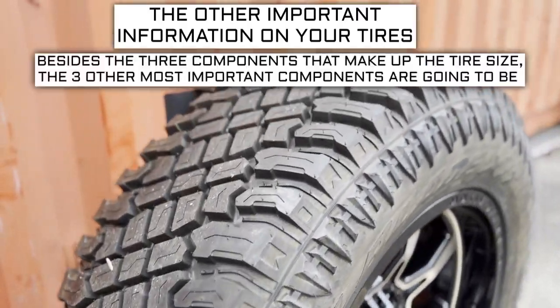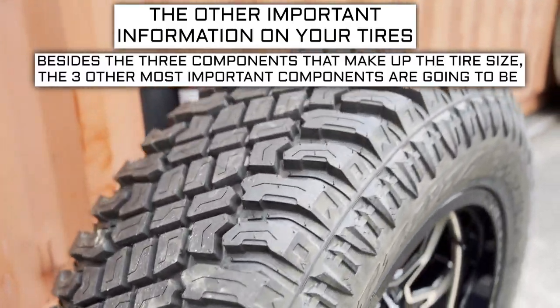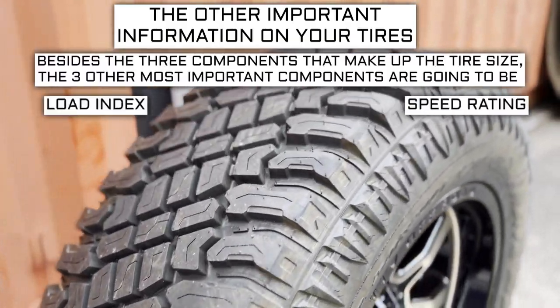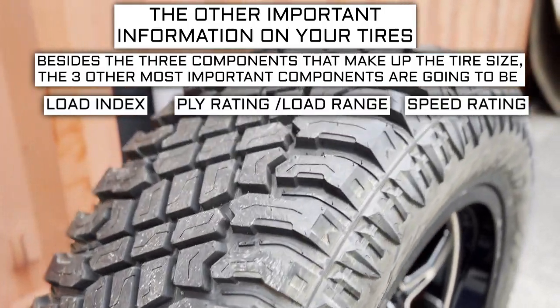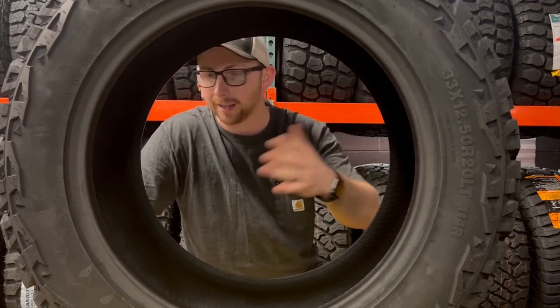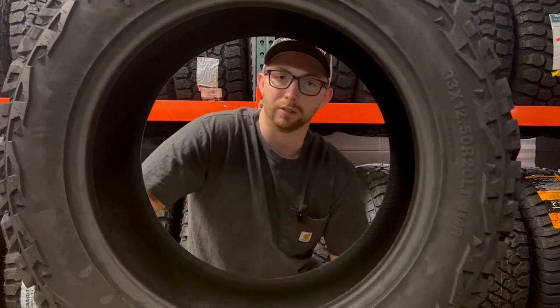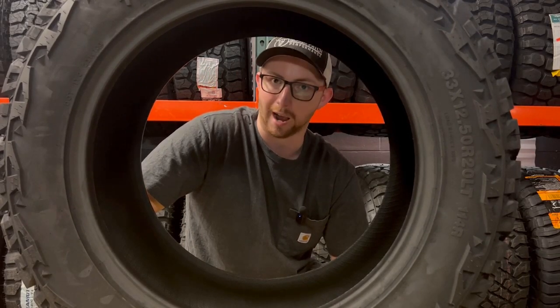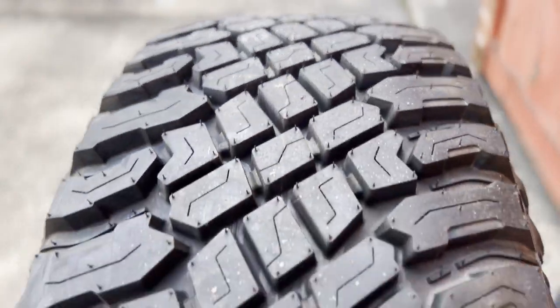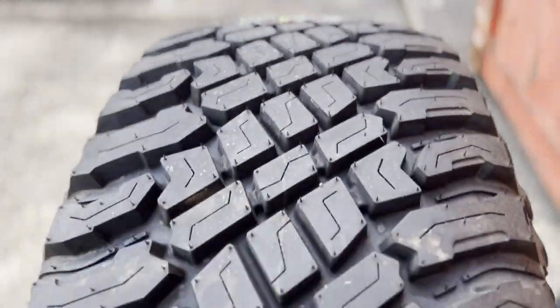Besides the three components that make up the tire size, the three other most important components are going to be the load index, speed rating, and ply rating or load range. 33, 285, 121S. What the heck does it all mean? Let me break down the codes, sizes, and features of each different number on the sidewall of your tire. So this is where it gets a little more tricky. These three components will sometimes require some additional research to know what your vehicle needs.